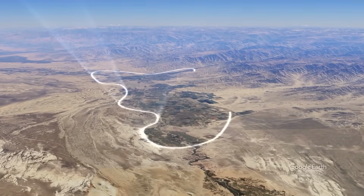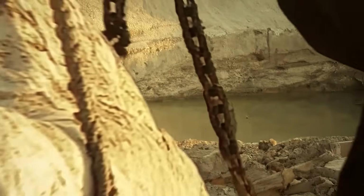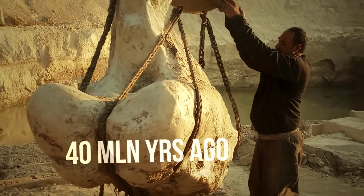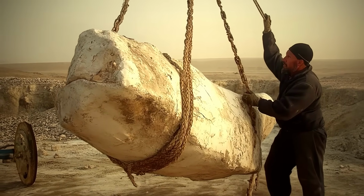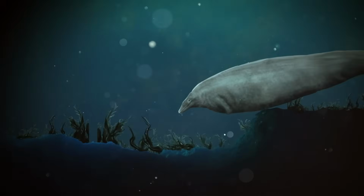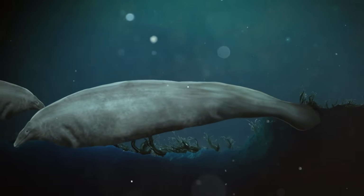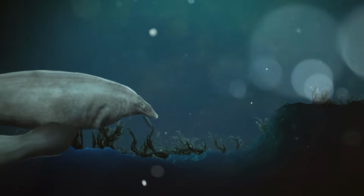Something exciting and kinda unexpected popped out among the rocks of the Ica Valley in Peru. The bones of a really old whale that lived almost 40 million years ago. At first, no one was really impressed because the bones they found were big and weirdly shaped, so people just thought they were looking at giant boulders. I mean, that's cool too, but things got way better when they realized those were the remains of a very large ancient animal that roamed along the coast of ancient Peru.